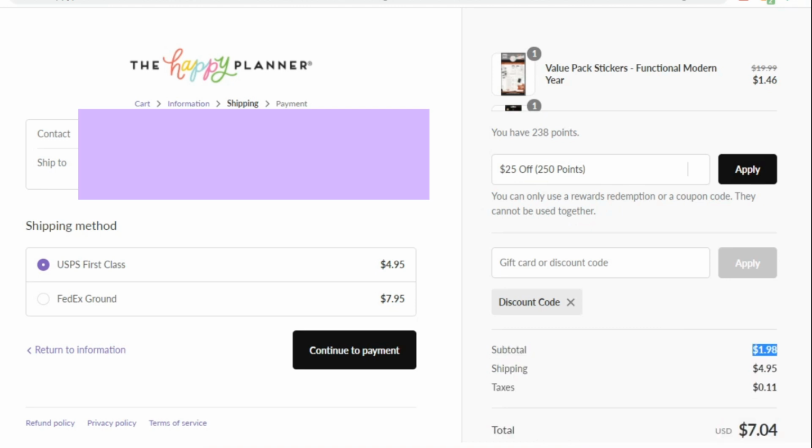Then it's still giving me the option to ship with USPS. So it's only $4.95, then a little bit of tax. So that makes $7.04 to get a full value pack sticker book and a small pad.